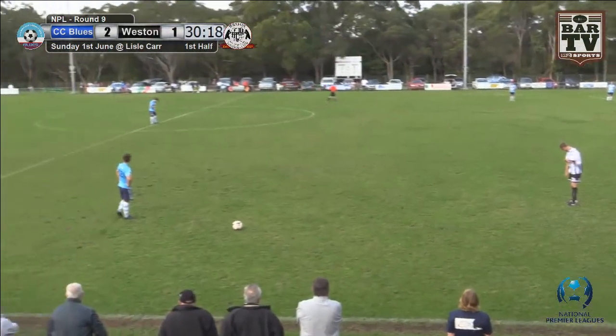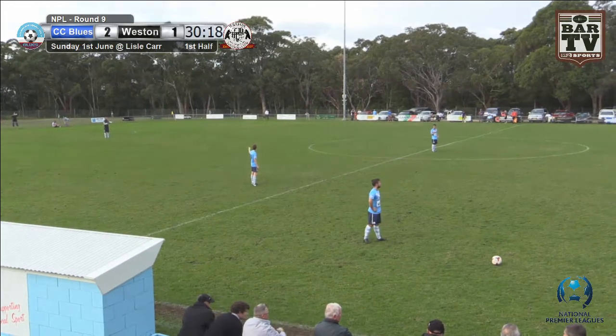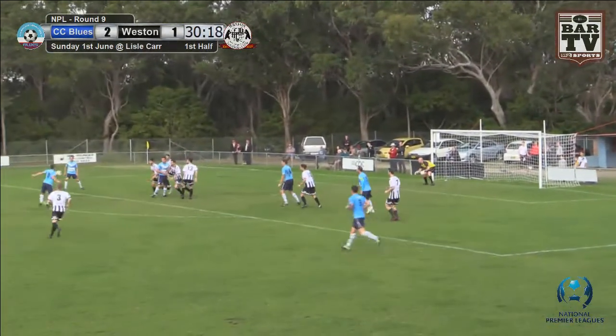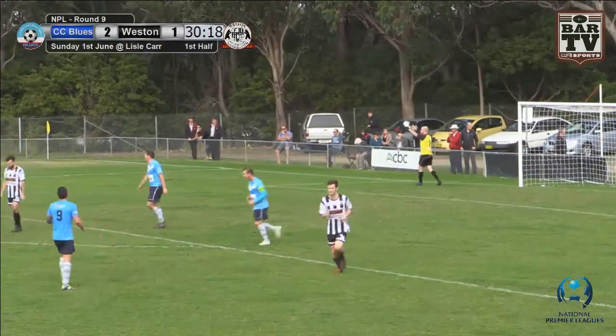Weston look a lot better when they play it on the deck, Foxy. Like you've alluded to there with their ball movement from Turnbull and Evans. When they're playing it on the deck, they've looked good. Yeah, so good change from Weston as Ross sends the ball over. Well headed down. You've got Tull. Did well to chest the ball down, but just couldn't quite control his shot.